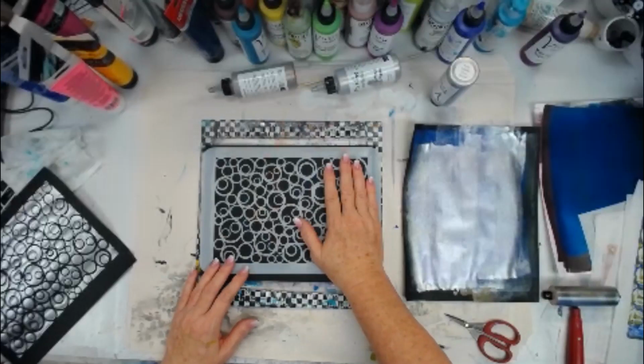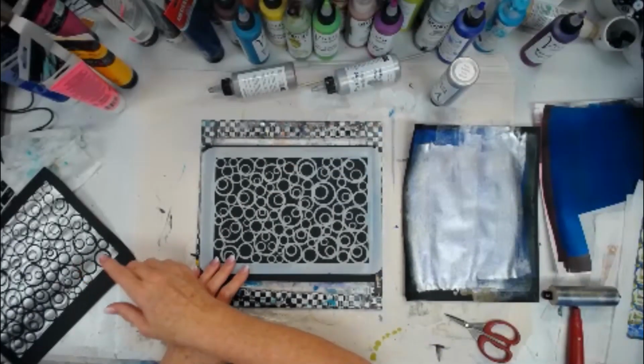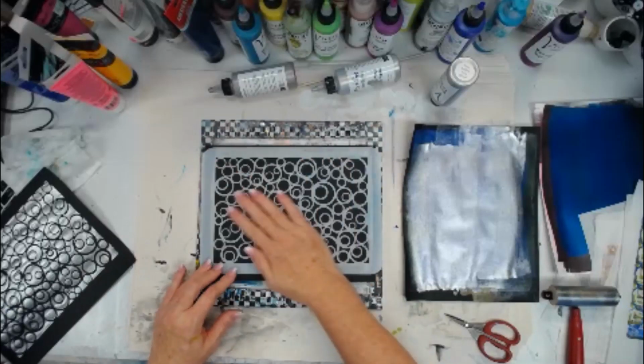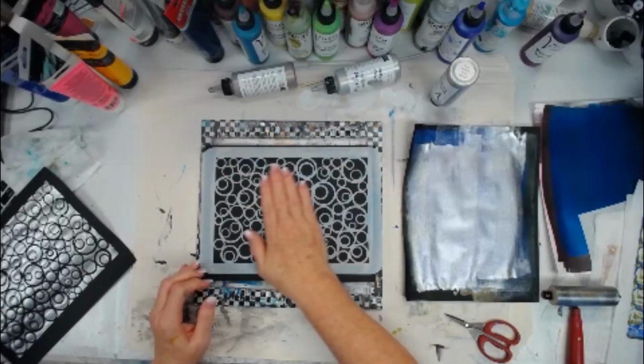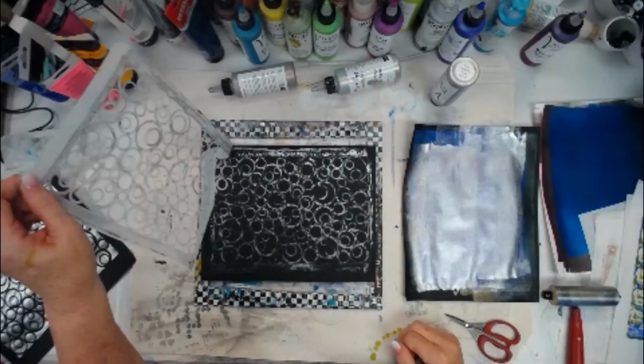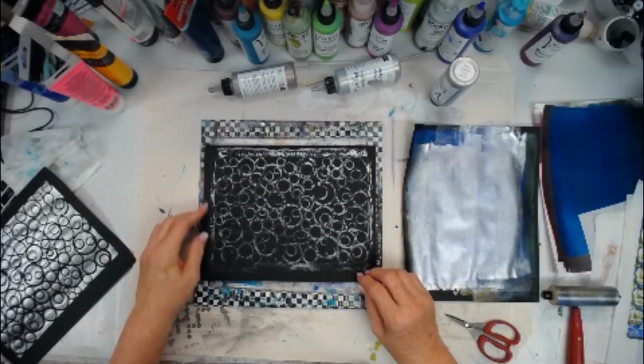Clear watercolor ground on top. And add, oh, over top of this. Ooh, that's a good idea, Tamara. I don't know if I have clear. That even looks more silvery there.